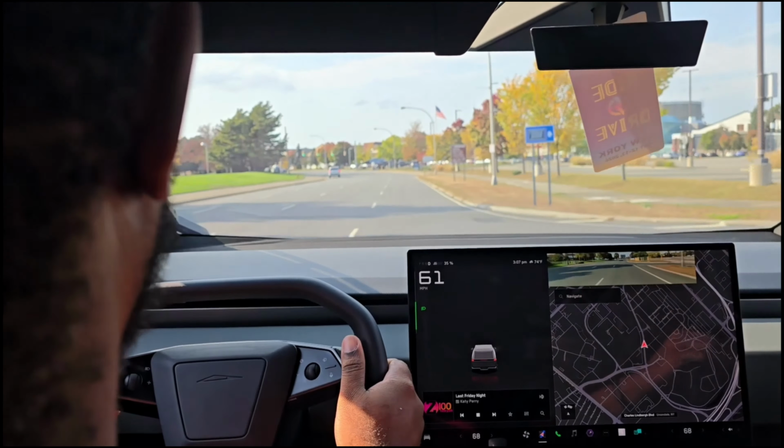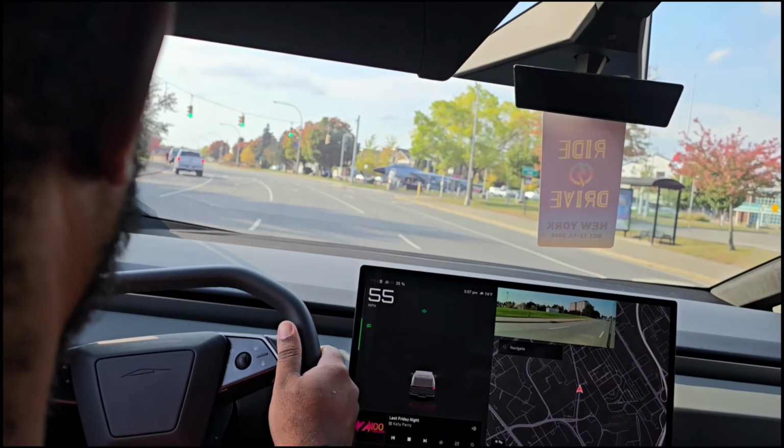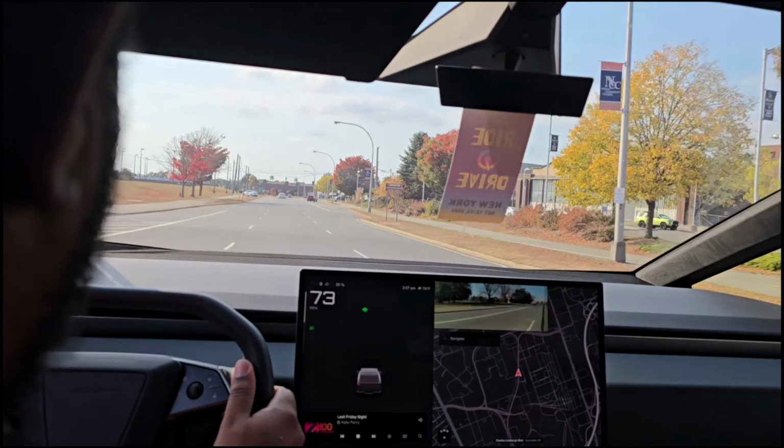Like with most EVs, the acceleration on this thing was amazing and instant. Now, this wasn't the Cyber Beast. It was the regular dual engine foundation series, but man, could it move.